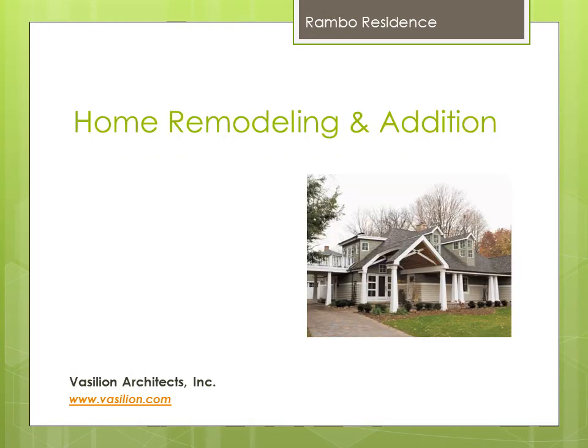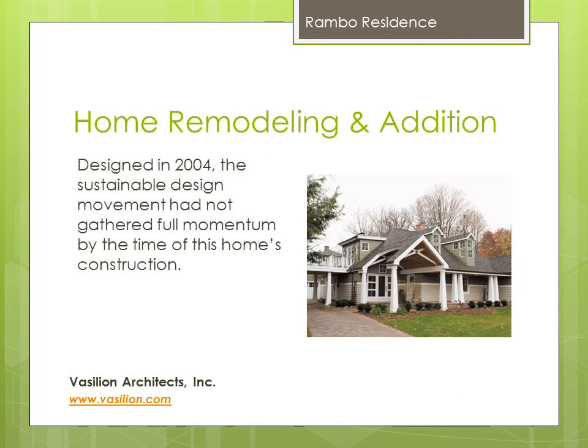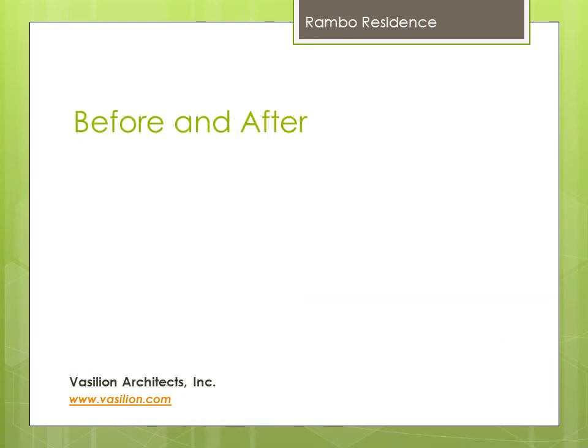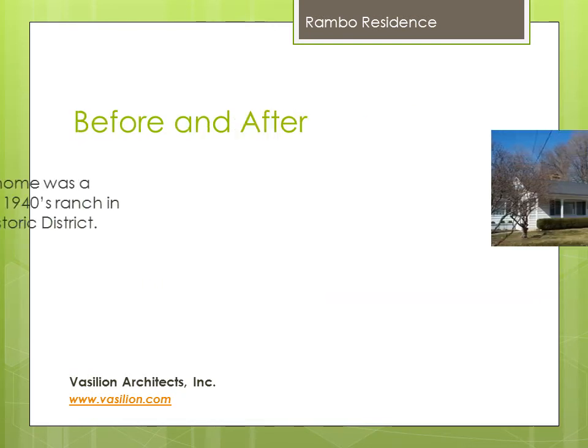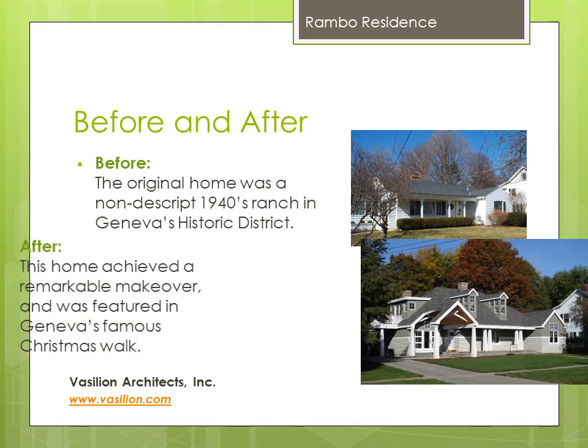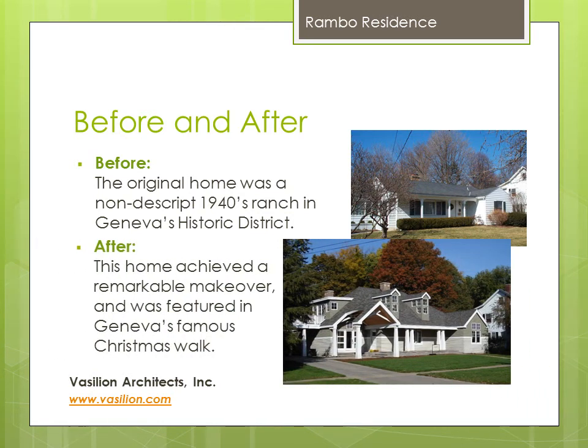Our second project example is the Rambo residence. Designed in 2004, this home contains several noteworthy passive solar design features. The original home was a charming but nondescript 1940s ranch in Geneva, Illinois' historic district. After the home achieved this remarkable makeover, it was subsequently featured in Geneva's famous Christmas walk.